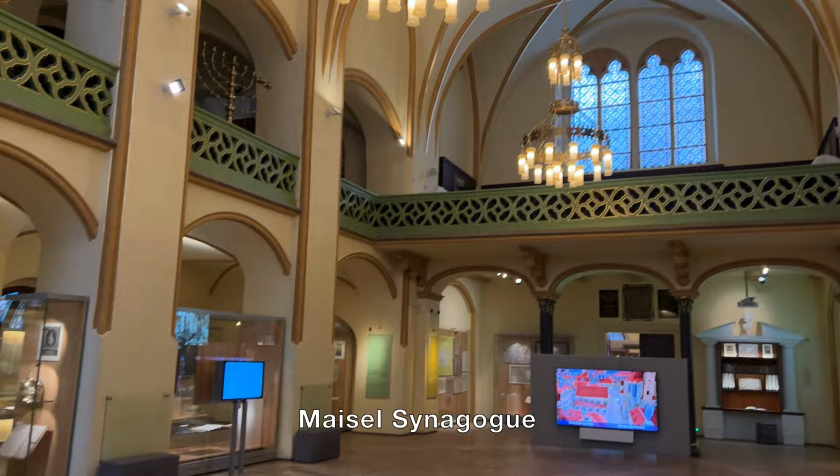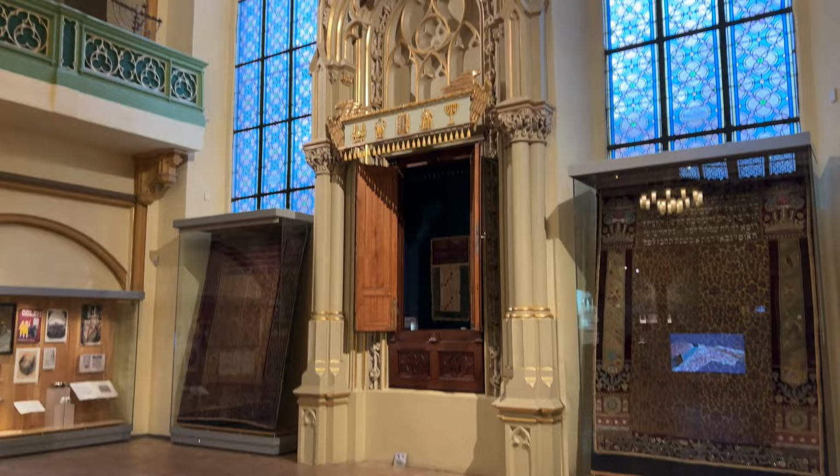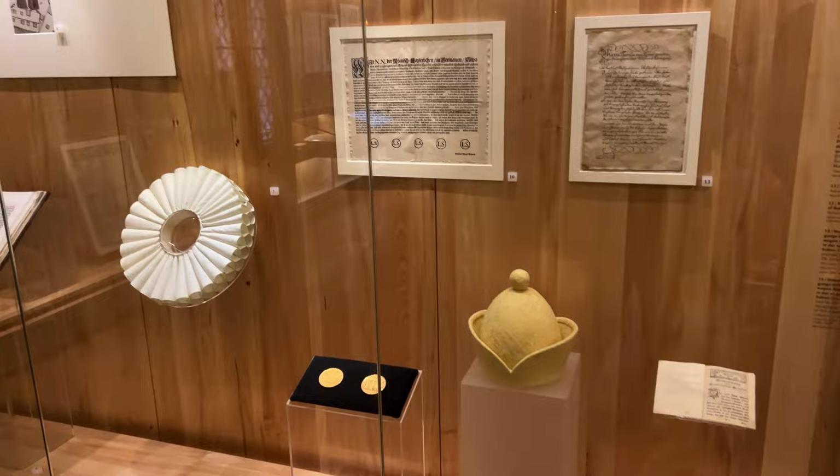Right now we're in the Mazel Synagogue, which was built in the late 16th century after the Habsburg king reduced restrictions on Jews in Prague. Inside the synagogue, it has a lot of really good information about the Jewish community in Prague throughout the centuries. During World War II, this synagogue was used to house Jewish artifacts and catalog them as ordered by the Nazis. It was a very interesting and informative visit. Now we're going to head to the Pincus Synagogue.